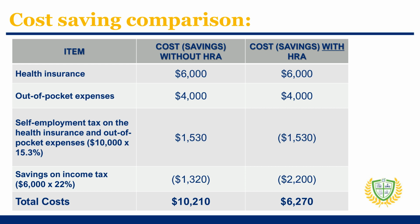As you see, this same provider had $10,000 in health expenses and paid $6,270 for it. Through an HRA, the provider saved an additional $3,730.